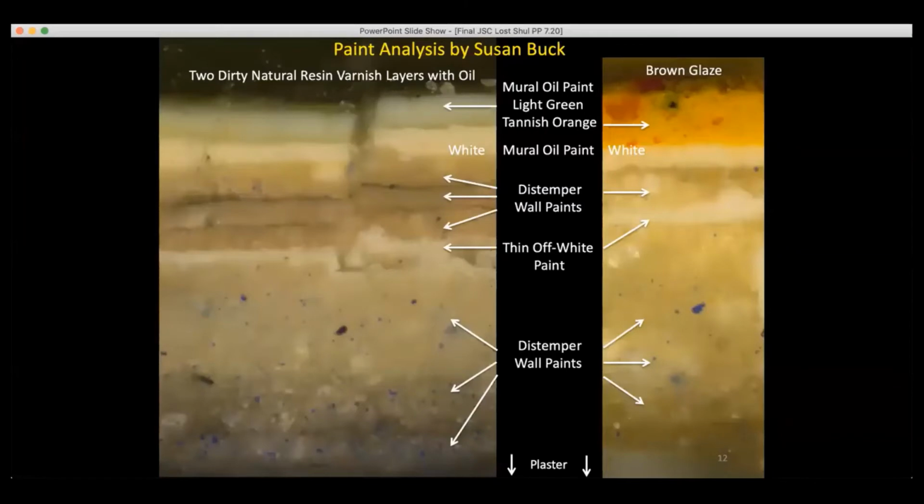Paint cross sections, small samples of about 1/8 inch square, were extracted from the mural painted surface and submitted to a conservator, Susan Buck, for analysis, first to guide the complicated cleaning process, and later to identify areas of possible overpaint. Susan first mounted the small samples in a hard resin and then polished, examined, and photographed them through a microscope to produce these two cross sections.